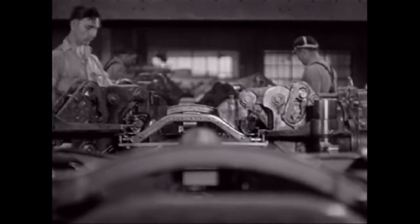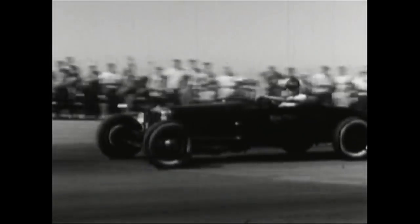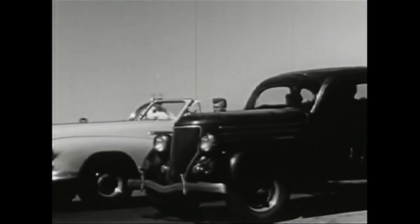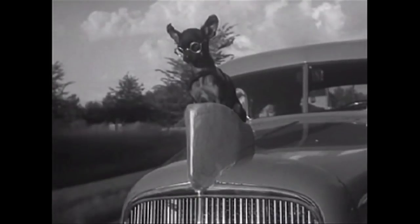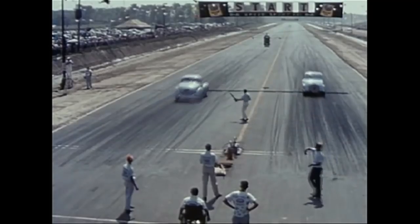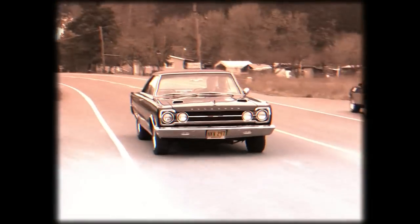By the late 1930s, the need for speed was quickly transforming the automobile. In the 1950s, the term hot rod was officially coined, and with the drive-in generation nurturing this trend, hot rods became as popular as reading glasses for chihuahuas. Well, let's just say they were very popular. By the mid-1960s, street racing had become so popular that even the car manufacturers got involved. This was the dawn of the muscle car era.